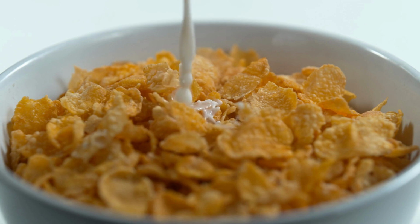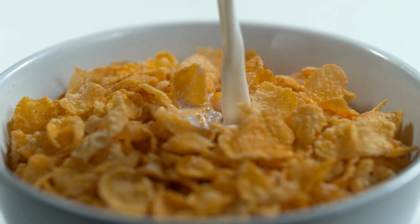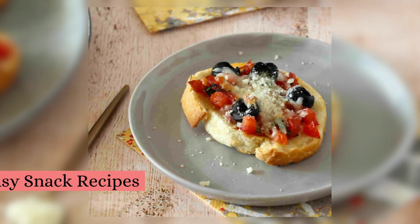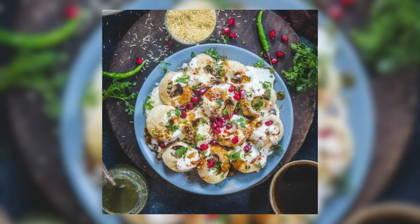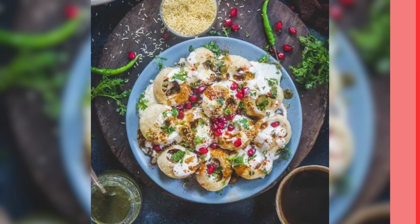Today we have got a treat for you. Quick and easy snack ideas that'll have your taste buds dancing in minutes. First up, let's explore some easy snack recipes. Whether you are a seasoned chef or a kitchen novice, these snacks are a breeze to make at home.